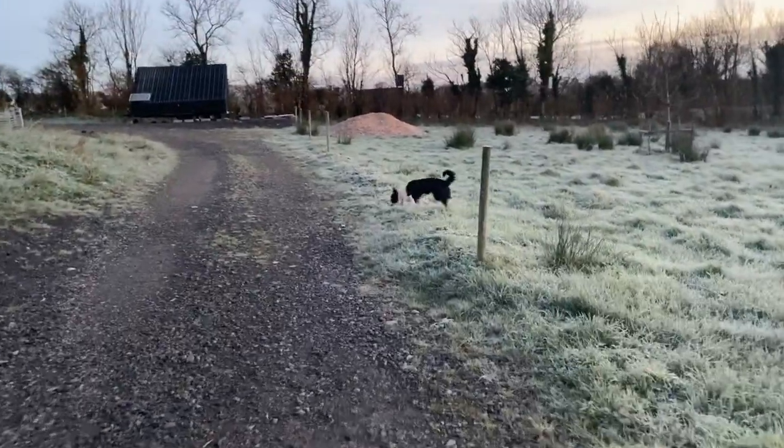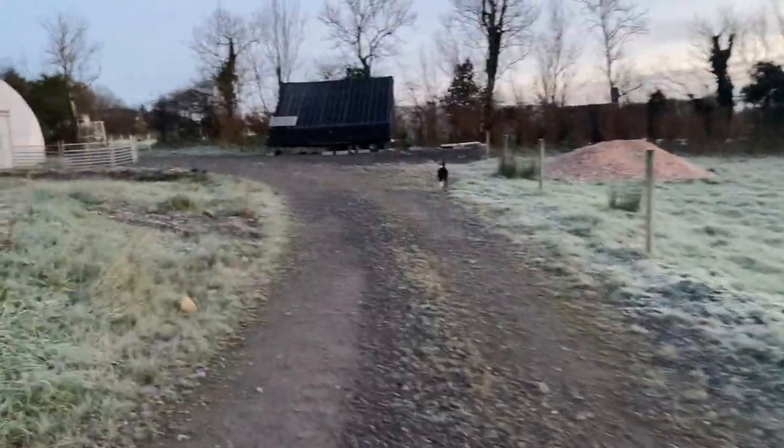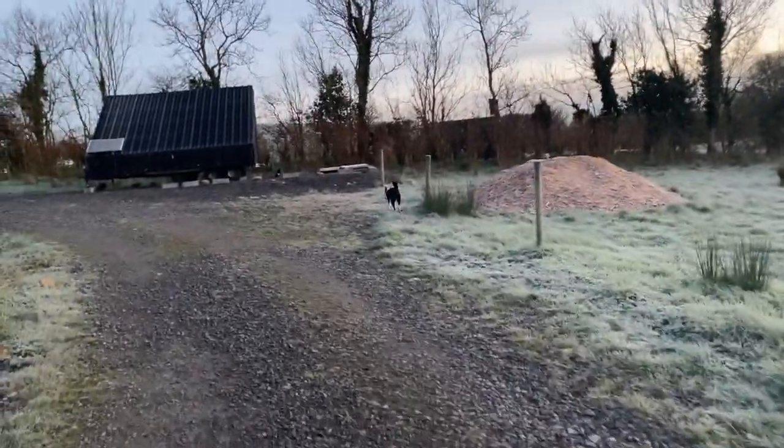Today is November 17th, and it's our first frost on the farm. Not a heavy frost, but this is the first of the year really for us, which is very late typically, but that's good for growth. A lovely crisp morning, lovely sky, moon is still out.